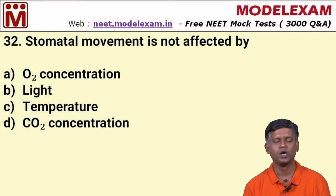Question number 32. Stomatal movement is not affected by: option A, oxygen concentration; option B, light; option C, temperature; option D, carbon dioxide concentration. We know that the stomatal openings are the main responsible factors for transpiration in plants. Here, the oxygen concentration is not going to affect the stomatal closure or opening at any time. But the temperature, light and carbon dioxide concentration mainly affect the leaves' transpiration. So, the correct option for this question is option A, oxygen concentration.